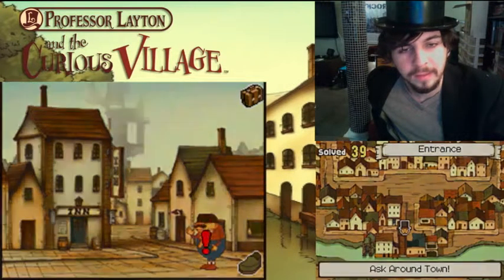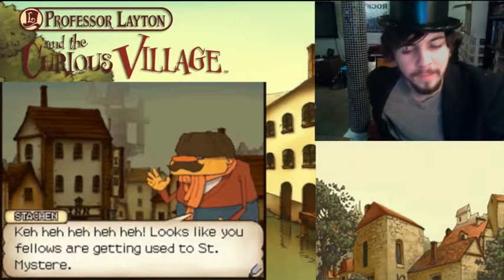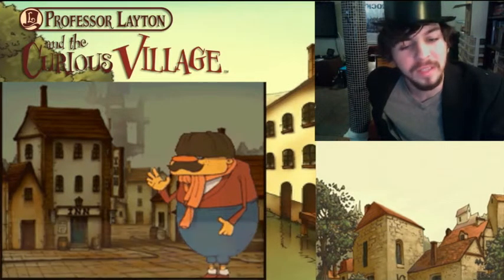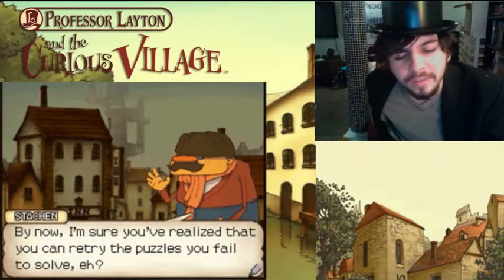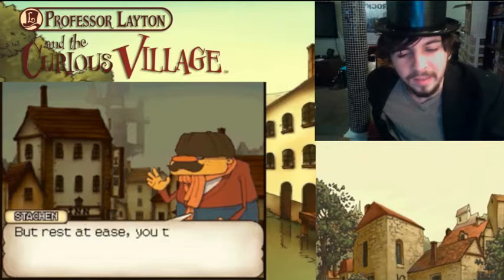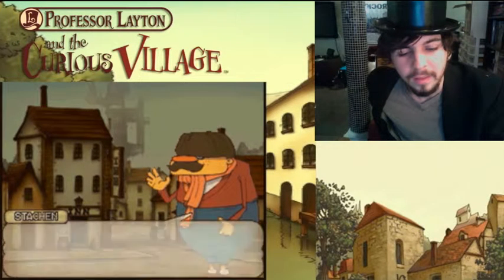Let's talk to this guy. I've heard, again, this is a minor spoiler, but apparently you can make a dog out of it. "Looks like you fellas are getting used to solving these puzzles. But stay sharp. Believe me, you'll be buried in all sorts of difficult puzzles." Yeah, oh no, this guy was German, wasn't he? "But now I'm sure you realize that you can retry all the puzzles you failed to solve, eh? However, have you noticed how some puzzles seem to vanish before you can get back to them?" That's not true. You can go to Granny Middleton's. Okay. Yeah, we already know that.